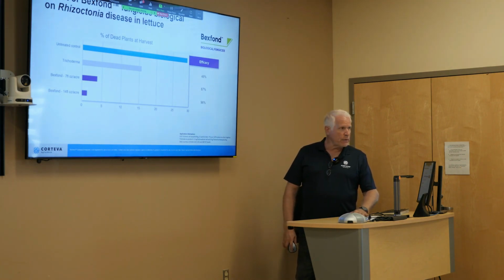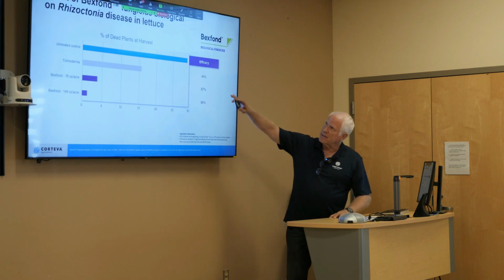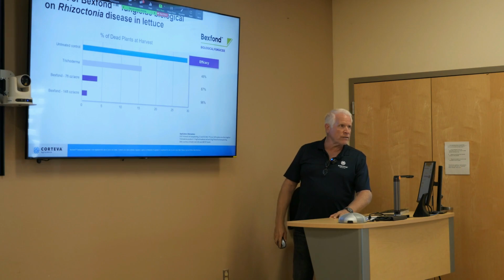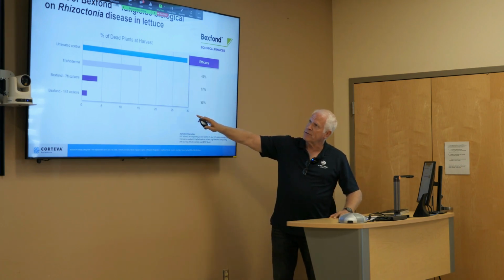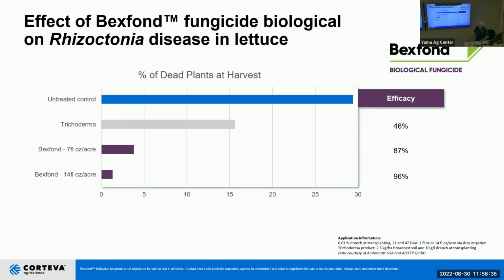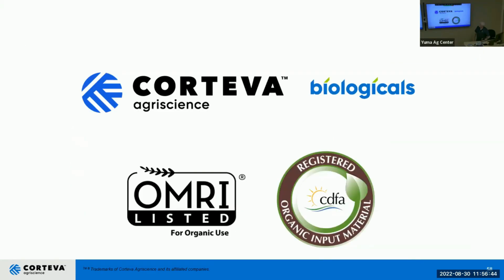This is not dated, generated by Corteva, but this was in Europe. Here we have a lettuce trial. On the top, you see percent of dead plants at harvest. Here we have the untreated control at 30% of the plants dead. With a trichoderma product, it's approximately 15%. With Bexfon at 7 fluid ounces and Bexfon at 14 ounces, both of them have less than 5% of the plants that have succumbed to diseases.